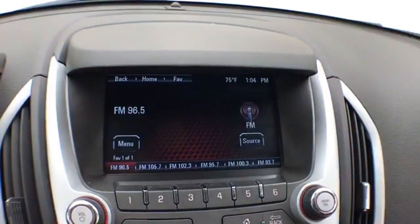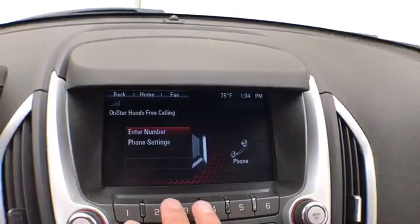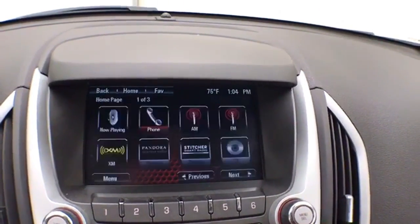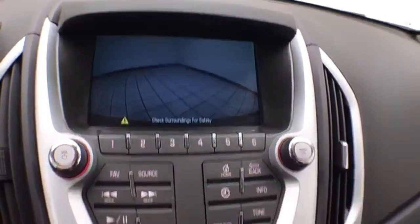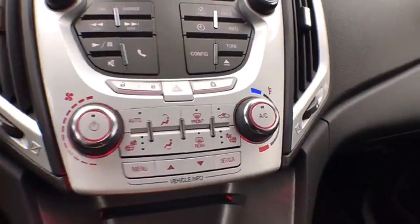for radio. It's also satellite radio capable, Bluetooth connectivity for hands-free phone use or to connect other Bluetooth enabled devices. Great for wireless music streaming. You can even sync smartphones to Pandora and Stitcher radio apps. And that is of course where the backup camera display is. Heating and air conditioning along with heated front seats.